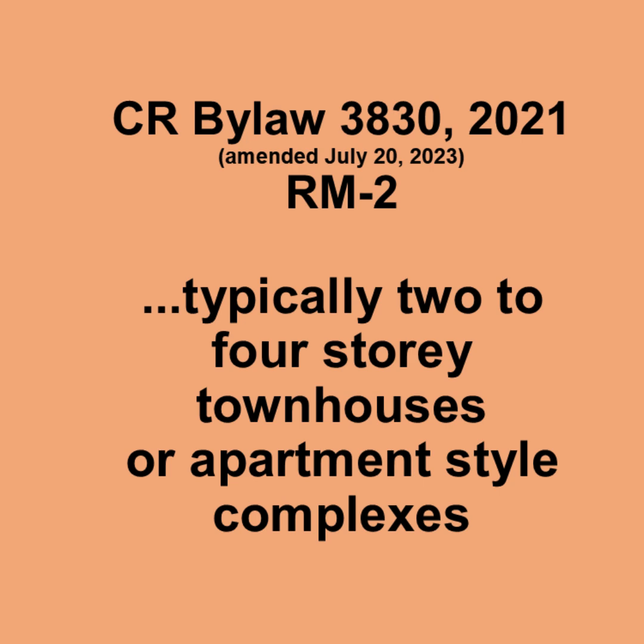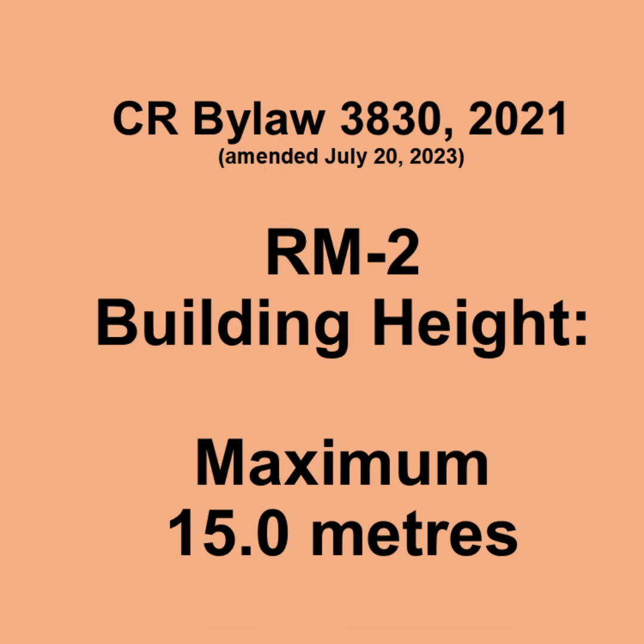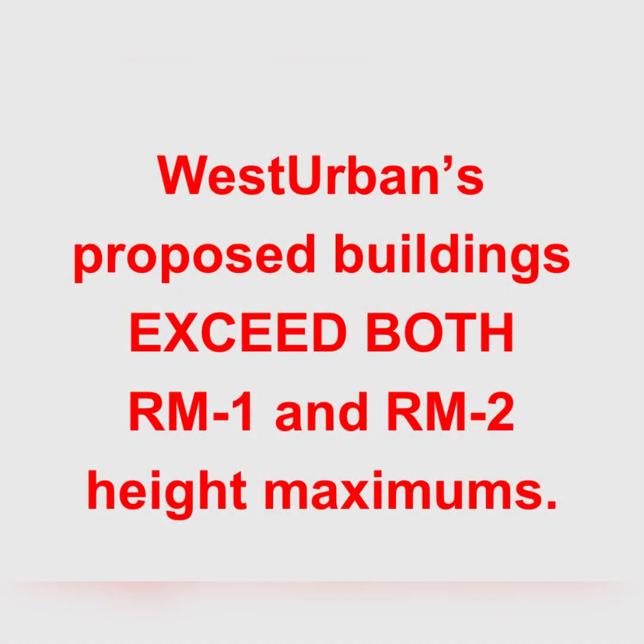The next level of zoning, RM2, is described in the bylaw as low to medium rise residences, a medium to high density designation. RM2 provides typically 2 to 4 stories, townhouses or apartment buildings. This better describes the West Urban application. The maximum allowable height in RM2 is 15 meters. West Urban's proposed buildings at 16 meters exceed both the RM1 and RM2 height maximums.